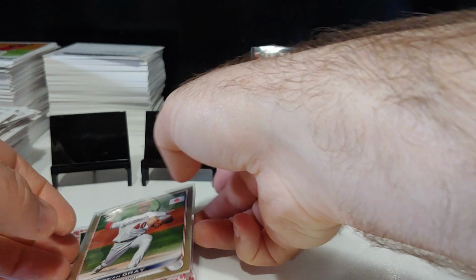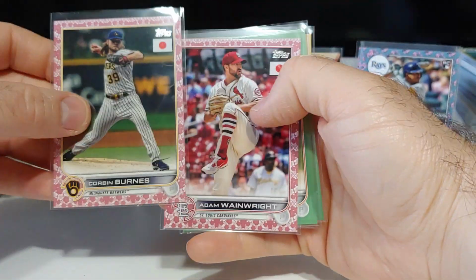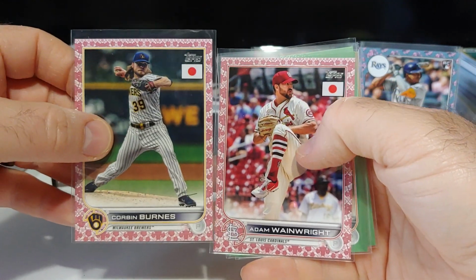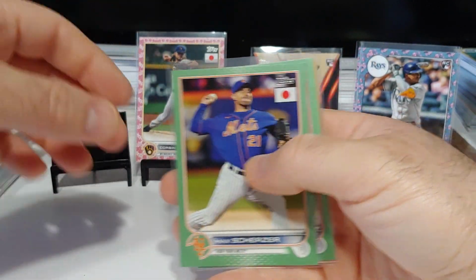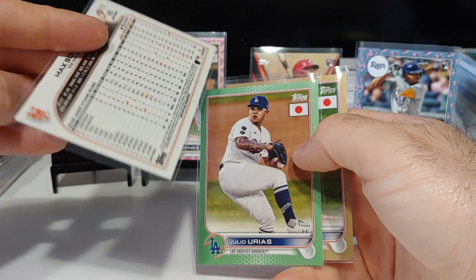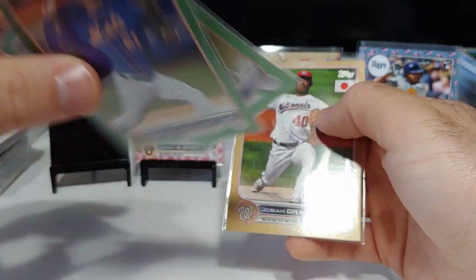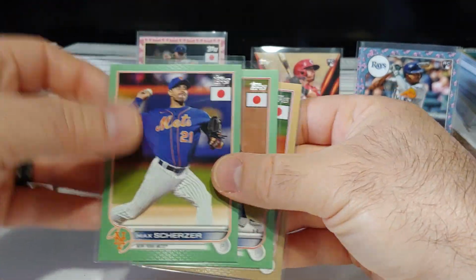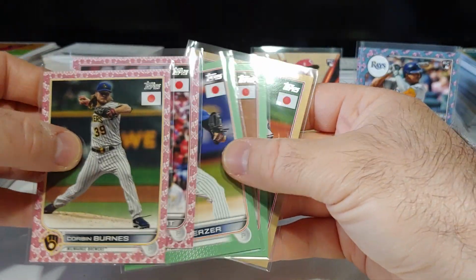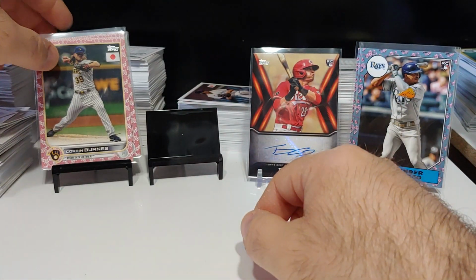And let's see how we did here on our parallels. Two cherry blossoms. You got two pitchers, so kind of struck out there. Got Corbin Burnes, that's a nice one. Adam Wainwright. So not the greatest. You want to see some rookies on there, some big veterans. You got a Mad Max out of 75, and we got Julio out of 75. So this was a pitcher parallel box. You got all pitchers. Josiah Gray, rookie out of 25. So not bad. At least we got a rookie, but all our color was pitchers. So not too bad, but not the greatest. But we got the Wander, so that's what counts.